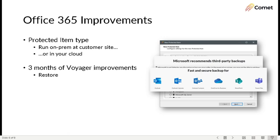Something else to say about Restore. I've got so much to say about Restore. We also brought the Comet Server web interface features more closely up to parity with the desktop app. So it's now possible to kickstart a device to perform a cloud-to-cloud restore using only the Comet Server web interface.